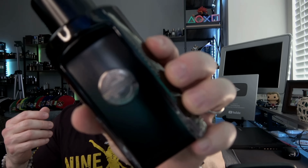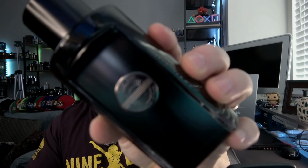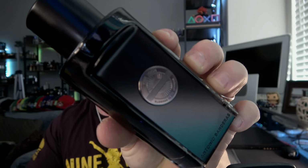And if you're looking for an affordable, powdery floral with some nice depth to it as far as character, for what it is, it's phenomenal. It really is. And it's in Antonio Banderas. This is the Icon Eau de Parfum.